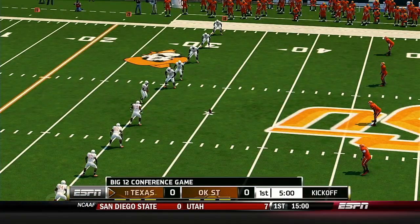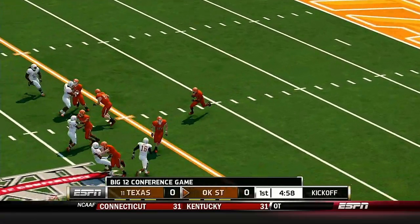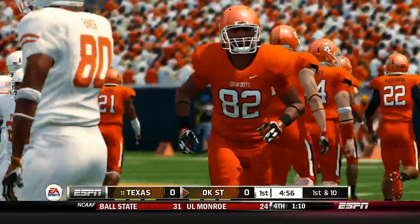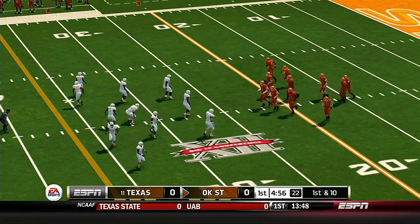Texas lines up to kick this one off, and we're just about set to get underway. He'll return it from the one. Brought down at the 26-yard line. So let's see what the offense can do as they come out onto the field.